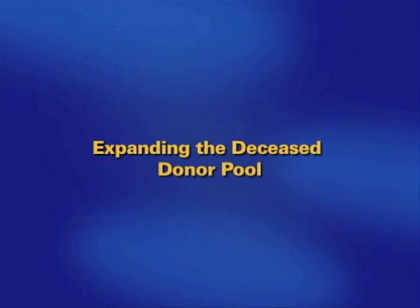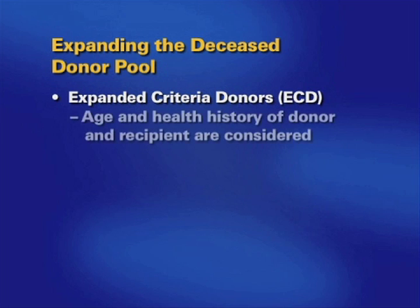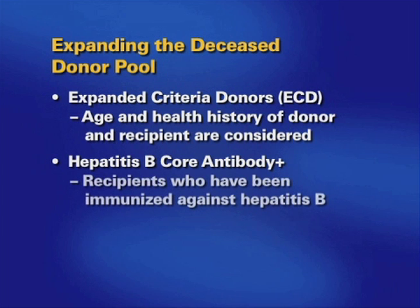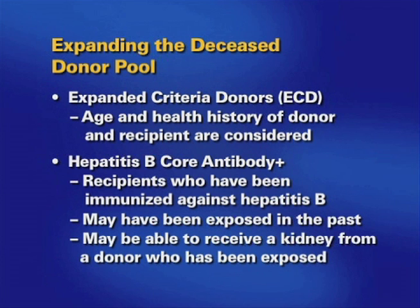Some donor kidneys are suitable for certain patients and can allow those patients to get a transplant sooner. Here are the criteria that have expanded the donor pool. Expanded Criteria Donors, or ECD. The age and health history of the donor and recipient are considered. Hepatitis B, core antibody positive. Recipients who have been immunized against hepatitis B or may have had an exposure in the past may be able to receive a kidney that is from a donor who has been exposed.